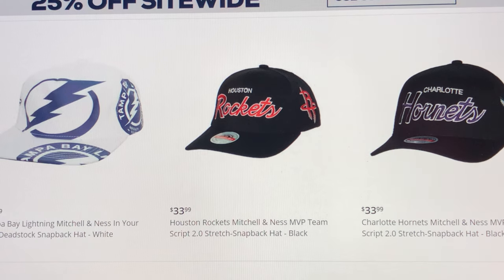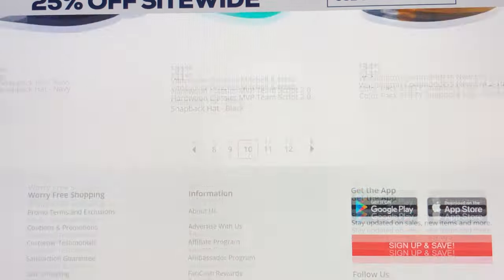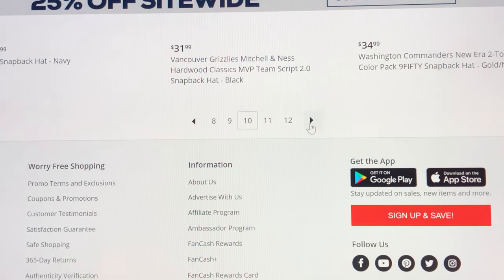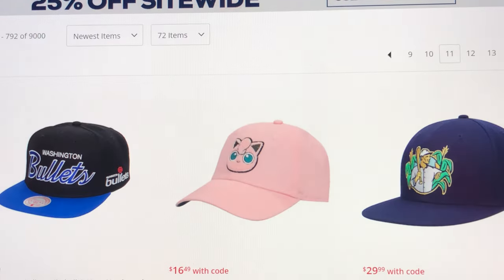I don't know why, but I don't own a fox hat yet. You would think I would, right? But no, I remember these. The Tampa, I remember that one. Was not a fan of that, but I don't remember seeing that one a few weeks ago. So I think we are getting close to the ones that came out a few weeks ago.